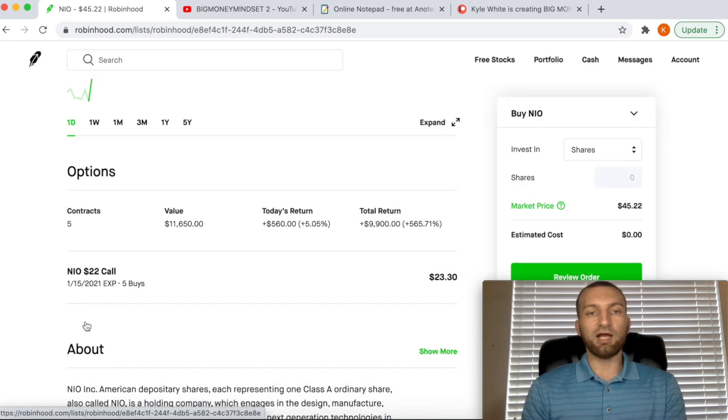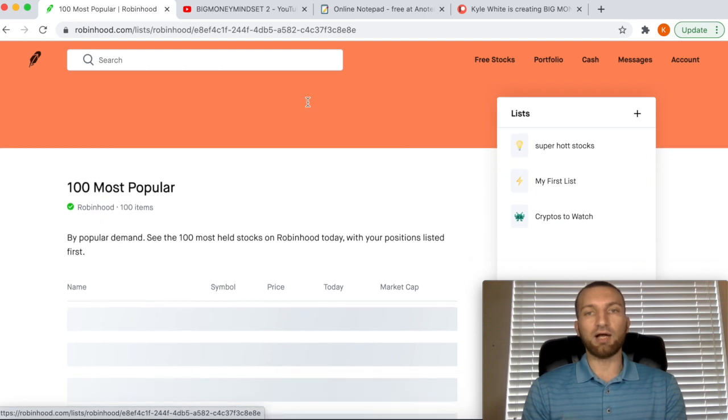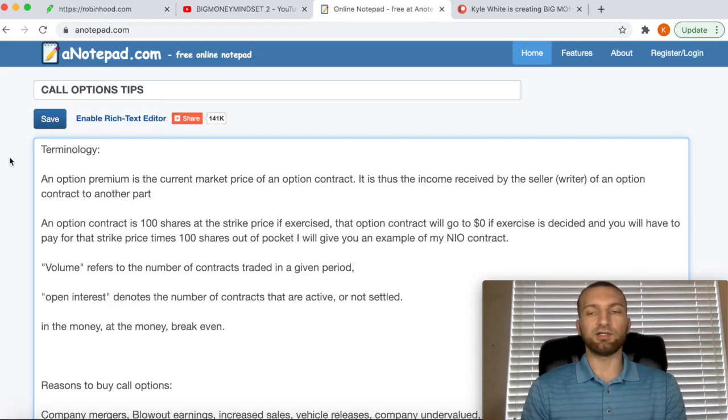So right now what we will do is go over some tips on how to buy call options and what to look for when you're entering. So this is going to be the call options tips. And the first thing we want to go over is terminology.